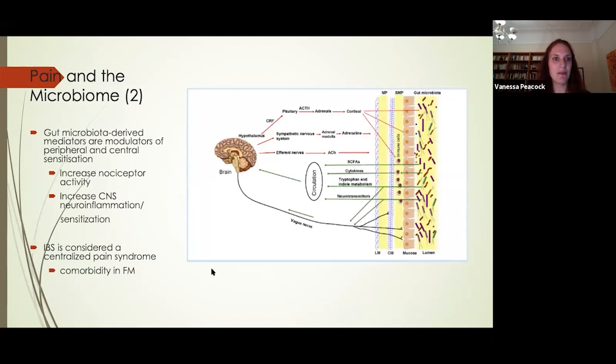Because we just talked about that pain in the microbiome. The microbiome itself generates metabolites that sensitize nociceptors and increase neuroinflammation as well. And IBS is a central pain syndrome as well. And you can sort of see here, we have, of course, our gut microbiota.